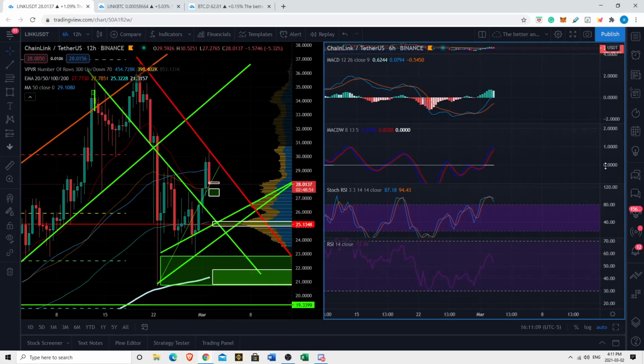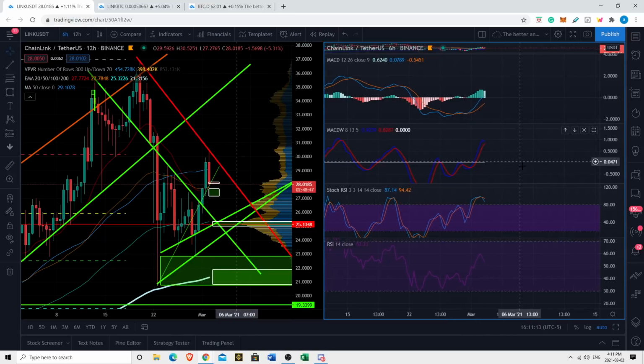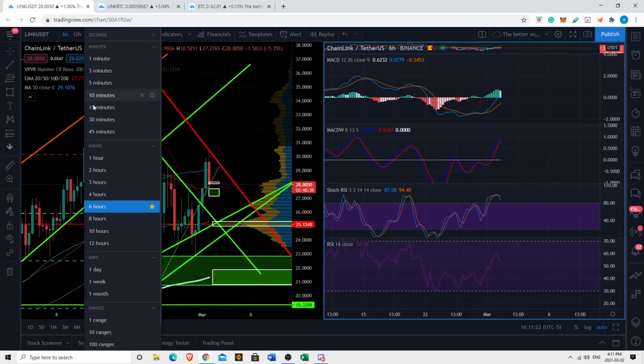Okay, 6-hour, starting to see some weakness. Histogram on the MACD taken down. Weighted MACD seems to want to have a bearish crossover in the overbought region. Stochastic RSI, overbought, bearish crossover, may have a leg down. RSI going for a leg down. So on the 6-hour, we're starting to see some weakness.